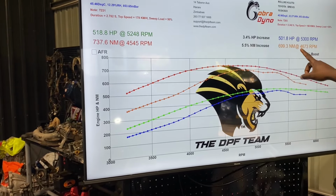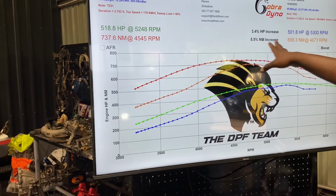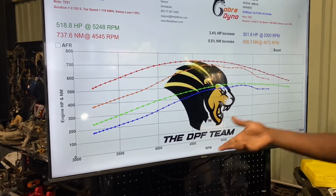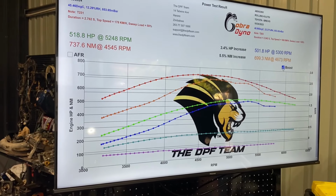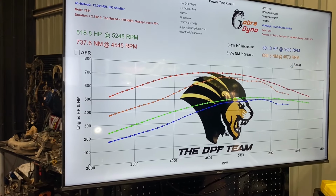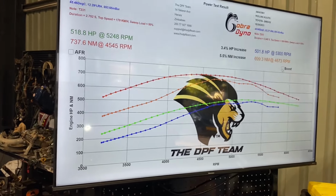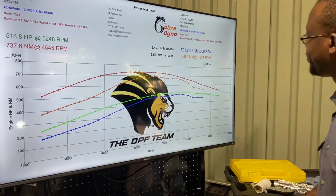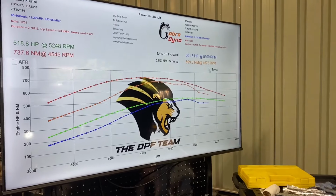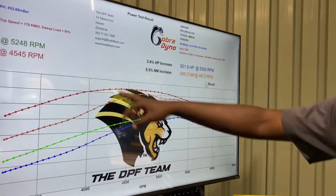Maximum power at 4.6, 4.8, but we are running less boost than before. Our boost strategy is different, because we're now running on 17 pounds. A lot of boost.